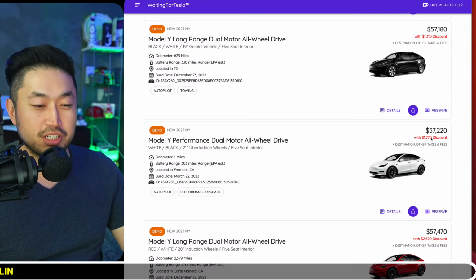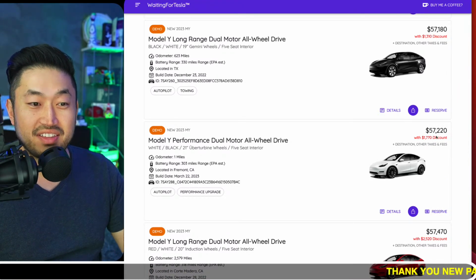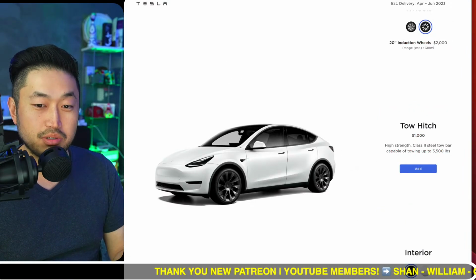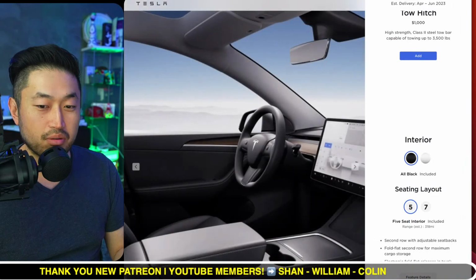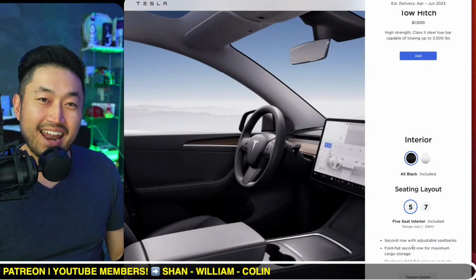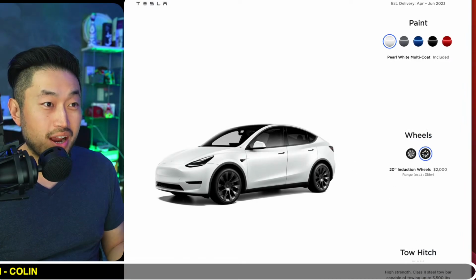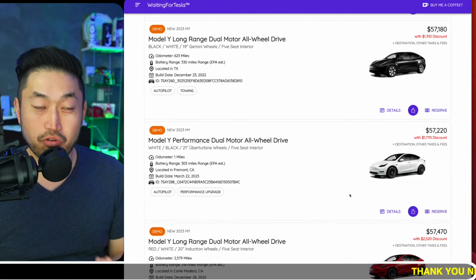The MSRP price is $57,220, and a Long Range with Induction rims, you can see at the bottom of the screen right here, or maybe you can't see, is $56,990. So essentially, what, $250 more, and you get a performance model.